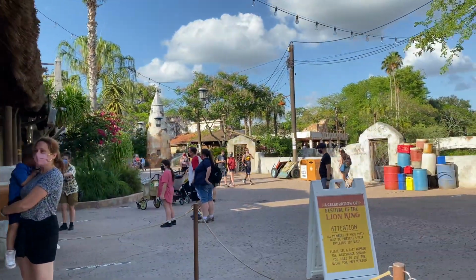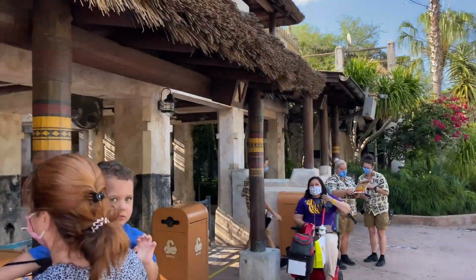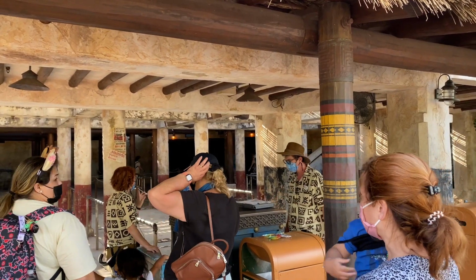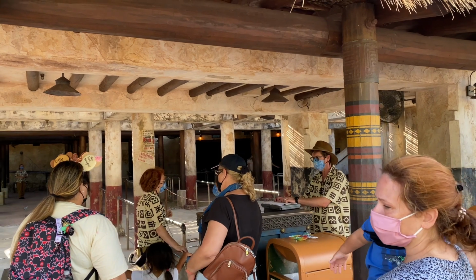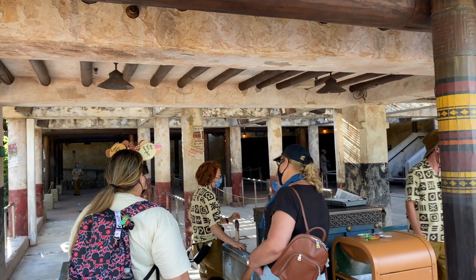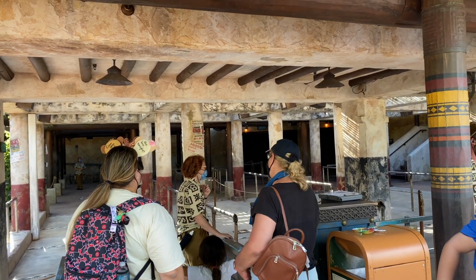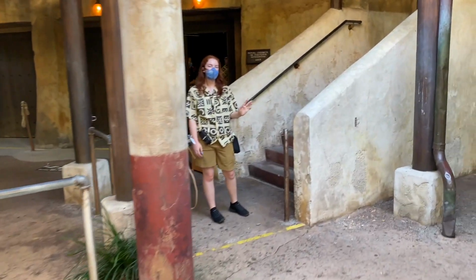What's happening here as we approach the entrance is they're handling seating almost as if it were a fine dining location. How many in your party? Do we have enough seats in this particular section or that particular section? They're doing a very careful job of seeing how they can fill out all the seats and complete the audience. Fortunately, we do get in.